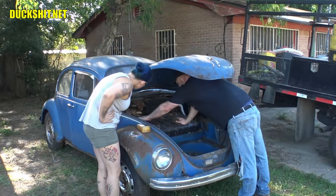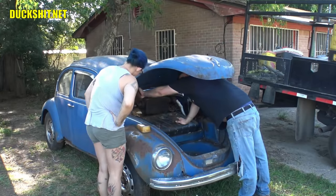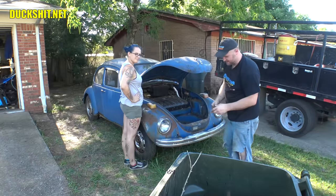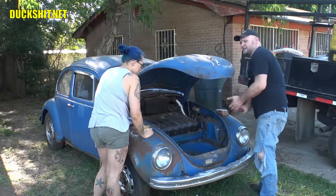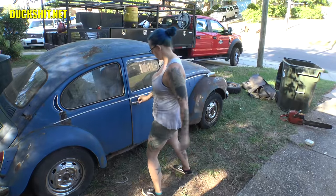A little bit of rust on top of the gas tank, but nothing too severe. Interior mat? Yep, we got some mat here, which I'm just going to pull out because it looks like it's in pretty rough shape, so I'll just get rid of it. Let's go ahead and get inside the car and see what we got in there. Tear it up! We're all excited. What's in there?